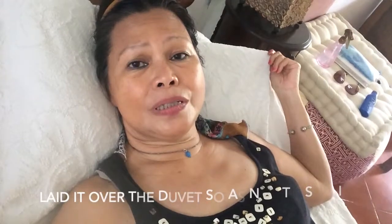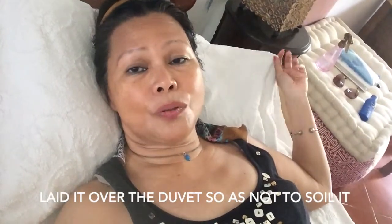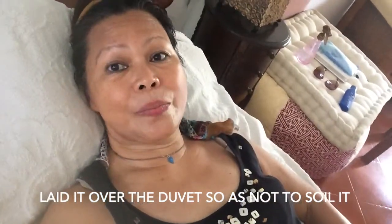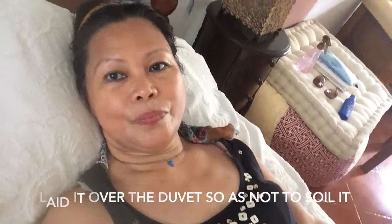So anyway, here I am lying down. This is the towel for the pool lounger, which I bought, or Pietro bought in Saudi Arabia. That actually is used for pilgrimage. That's why it's as big as a bed sheet.